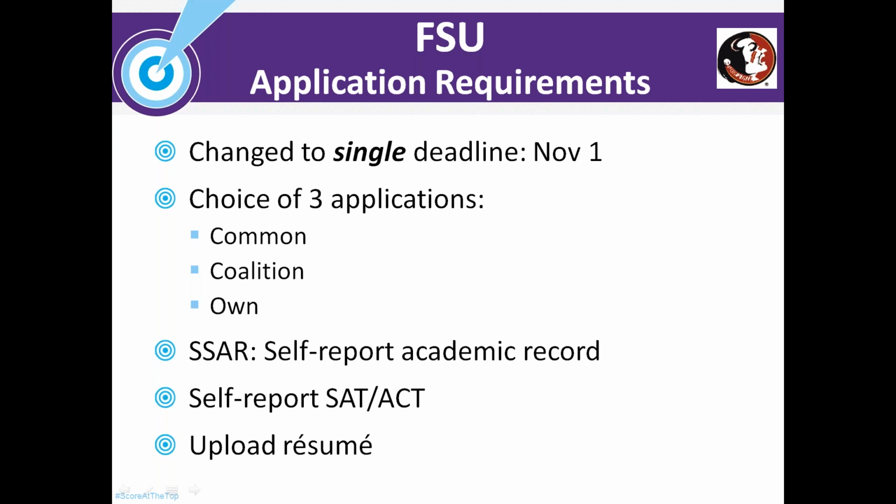And FSU does ask you to upload a resume up to 2 pages. It's not a requirement, but basically when they ask you to do something, it means you do it. And just to dispel what we mean by a resume, because there's a lot of misunderstanding and a lot of information that kids may get that's not exactly accurate. Your resume does not have your GPA, your class rank, your AP courses, your AP or IB scores. It doesn't have your future career goals. All those things are on your application.